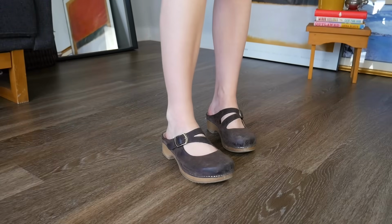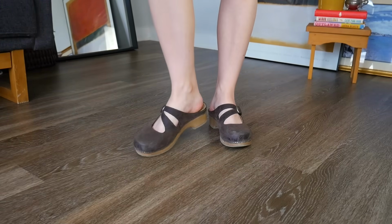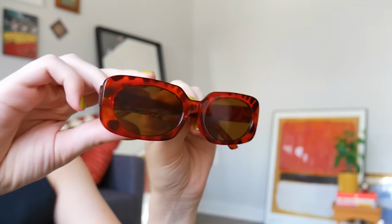I also mentioned in a recent video that I've become kind of a clogs convert. I thought I didn't like them, but now I've decided I do like them. And part of my realization was with these shoes, because they're sort of a Mary Jane clog hybrid and I actually really love them. Okay, now we're getting into accessories, starting with these red tortoiseshell sunglasses.